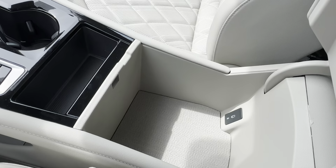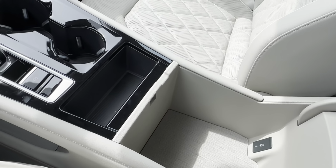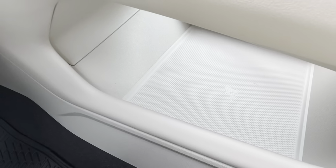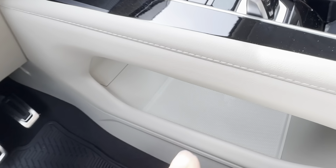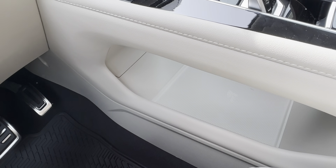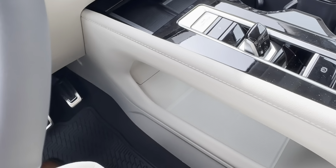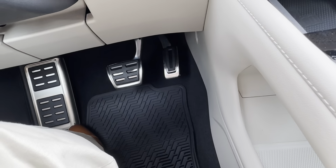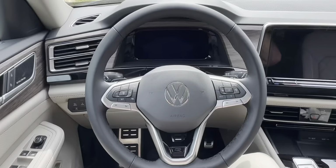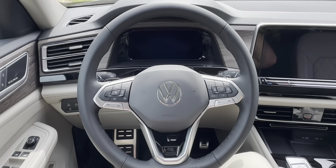A lot of space here, and one USB-C as well. There's also a lot of space at the bottom right here. And if you put your keys right here, it will charge, so you don't have to replace the batteries often. The paddles over here are very sporty looking. Alright, let's start this.